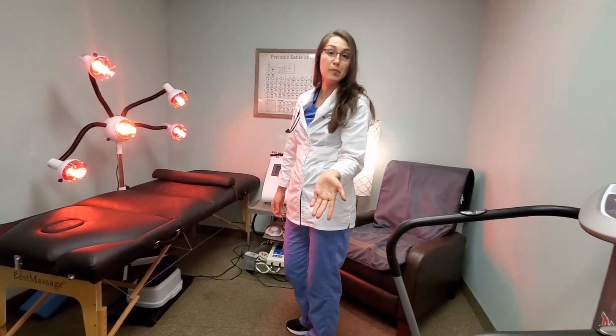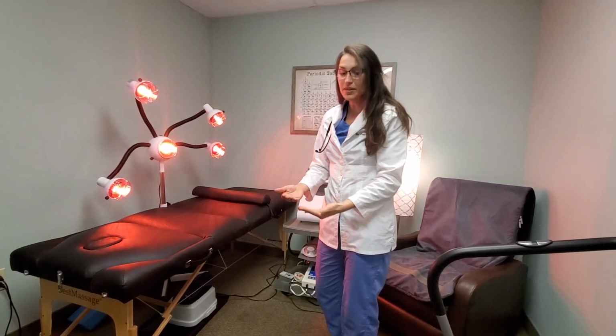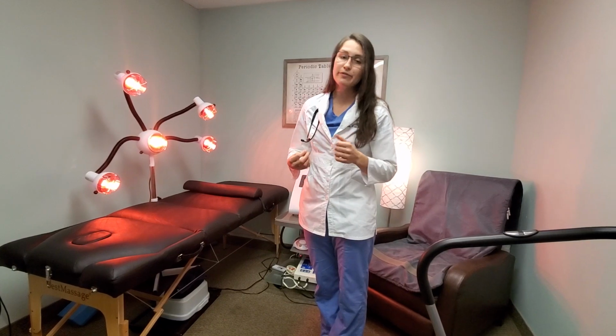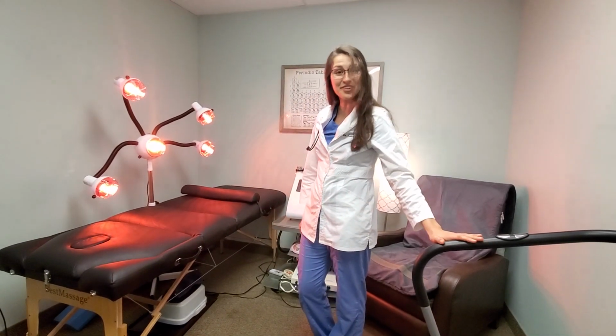That's one of the reasons why a rebounder works. However, I don't suggest a rebounder for people that have any joint issues. The rebounder is one of those small little trampolines that you just sit there and bounce on. It's not great for the joint issues that people may have because it's kind of jamming. So that's why we go for the vibration.